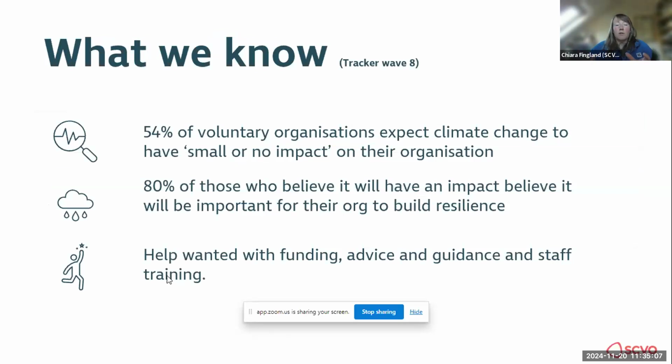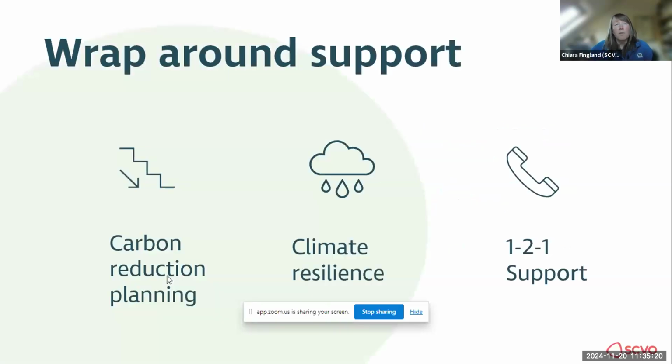So really what we're trying to do through this project is provide some of what is being asked here, particularly through advice, guidance and staff training, and through the funding piece, having that direct connection with funders. So what can we support, or what offer can we give you today? We've got carbon reduction planning training, so what Emily talked about around creating that plan.